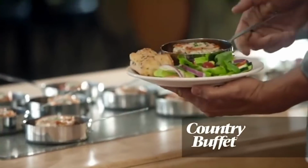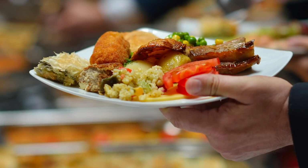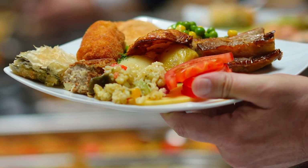Curious as to how it all works or want to get the most out of your trip to the buffet? Here's what you should know for your next trip to a modern-day smorgasbord.